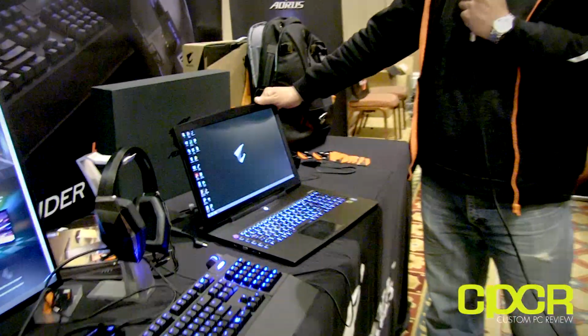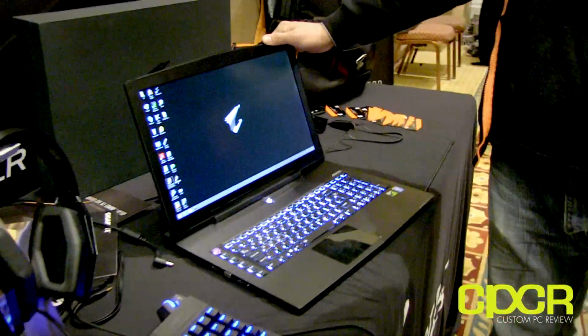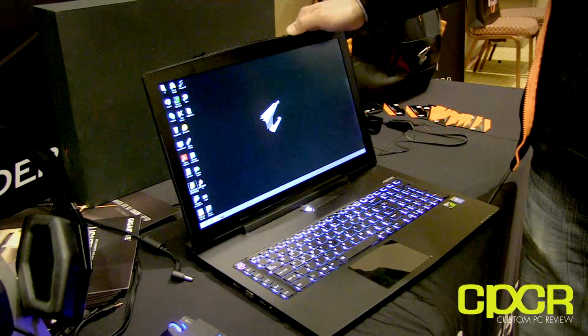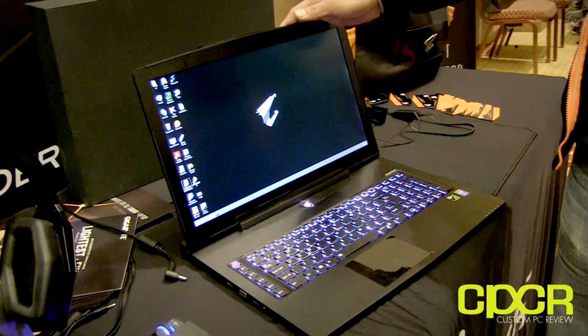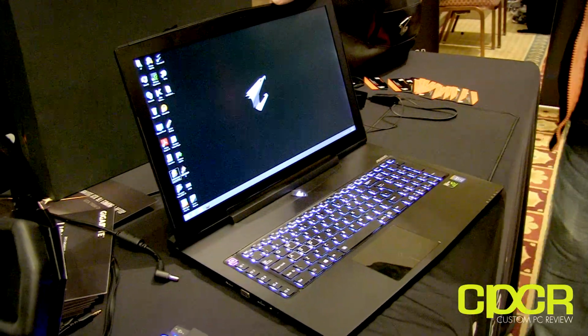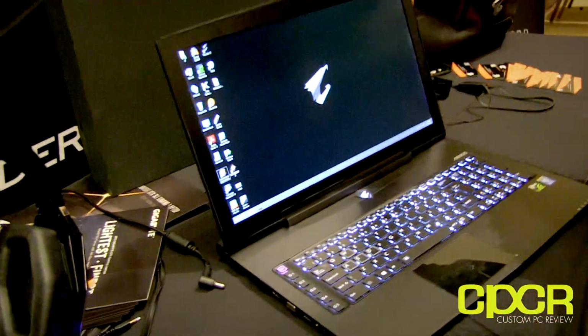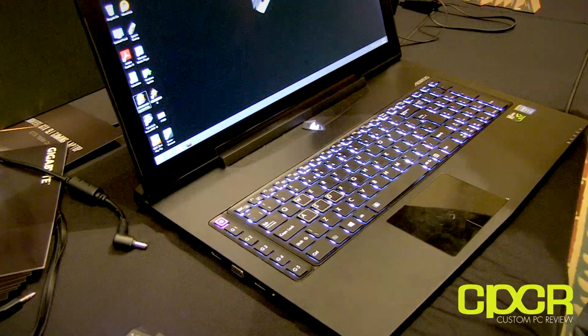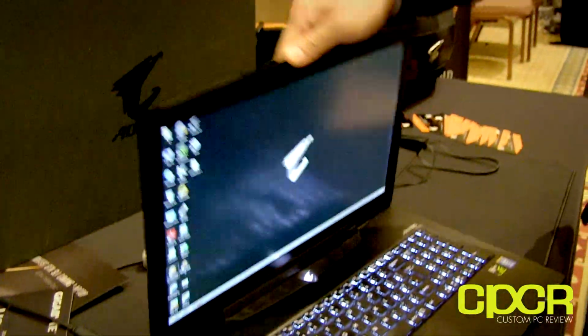Sure. So this here is the Aorus gaming laptop. This is called the X7. Now, this is the world's first thinnest and lightest gaming laptop with SLI. Okay, so dual graphics. That's right. It's got dual graphics, GTX 765M SLI. So the performance is actually up to a GTX 780M. And as you can see, it's actually really, really thin.